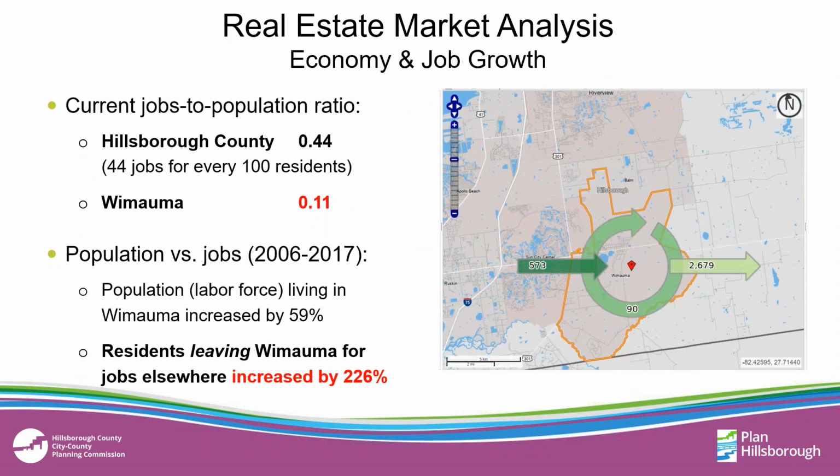The current jobs to population ratio in Hillsborough County as a comparison shows that there are 44 jobs for every 100 residents in the county. However, in Wimauma, there are only 11 jobs available for every 100 residents.